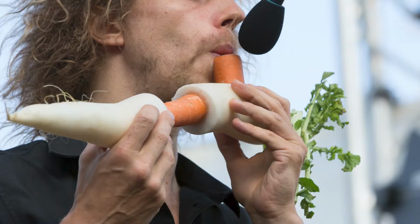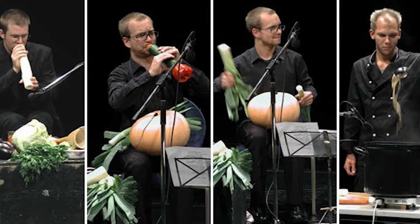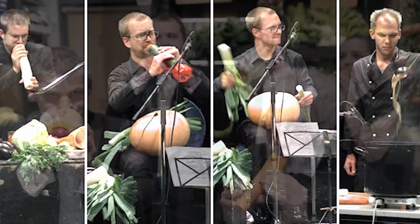They don't waste anything, however. They use the remaining pieces of vegetable to make a soup which they serve to their audience after a performance.